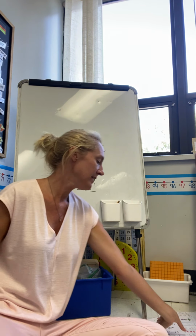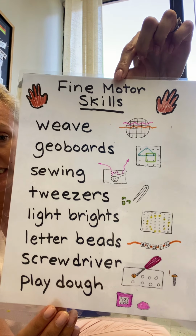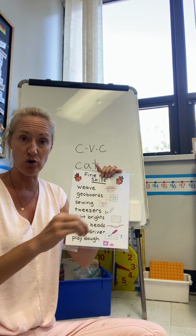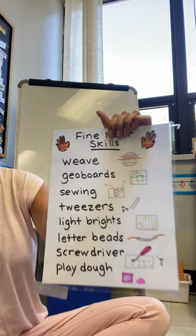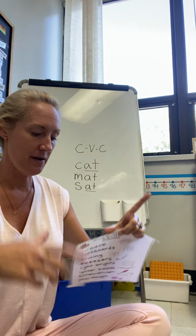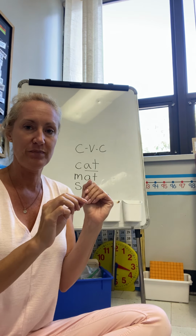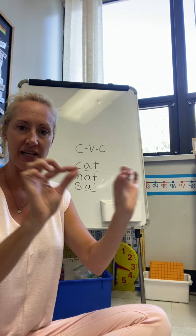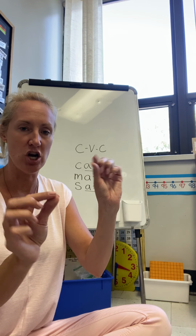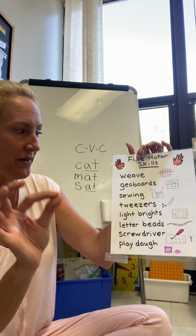In terms of fine motor skills, while we were talking about it, I also have this little chart of some different ideas, especially for our younger kids or kids that have struggled with fine motor skills, okay? We have different opportunities to weave. In our classroom, I just have some little wooden sewing circles, and I put in some fabric that has really big holes in it. It's a loose weave. And then I have the kids, with their fingers, take little strips of ribbon and yarn and weave in and out, in and out. So any kind of weaving activity is great for fine motor skills.